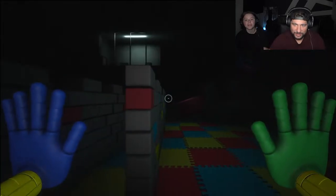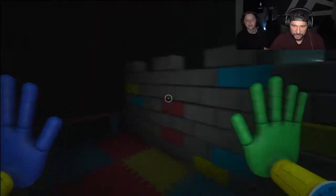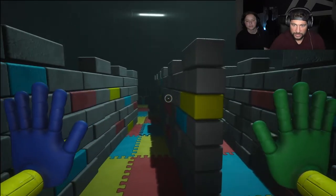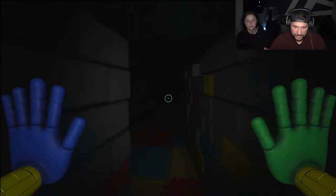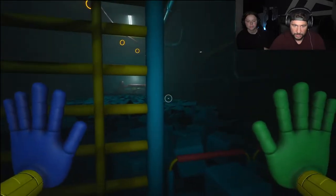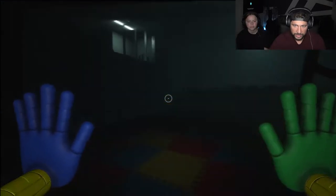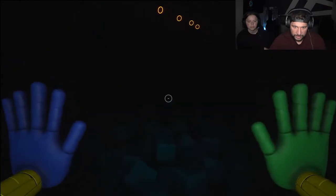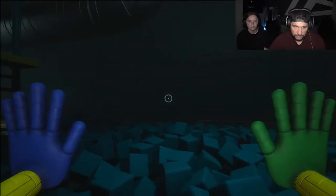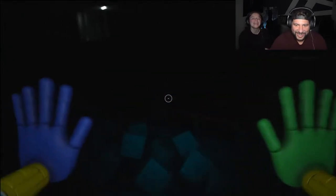Caterpillar is so creepy. Okay, it's dark. The music plays when it's dark and stops when it's light. Okay, it's light. Okay, it's dark. Oh, where am I? He goes so slow.